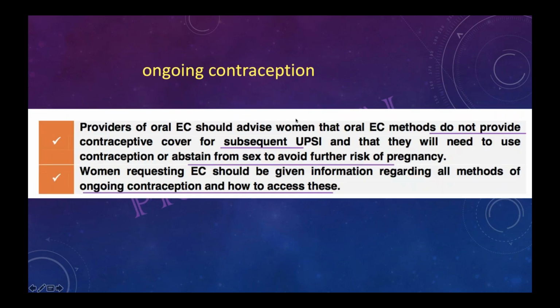Now, ongoing contraception. This is all about ongoing contraception. If the patient is taking copper coil, then copper coil can be offered as ongoing contraception if she wants. Otherwise, it has to be removed next cycle.